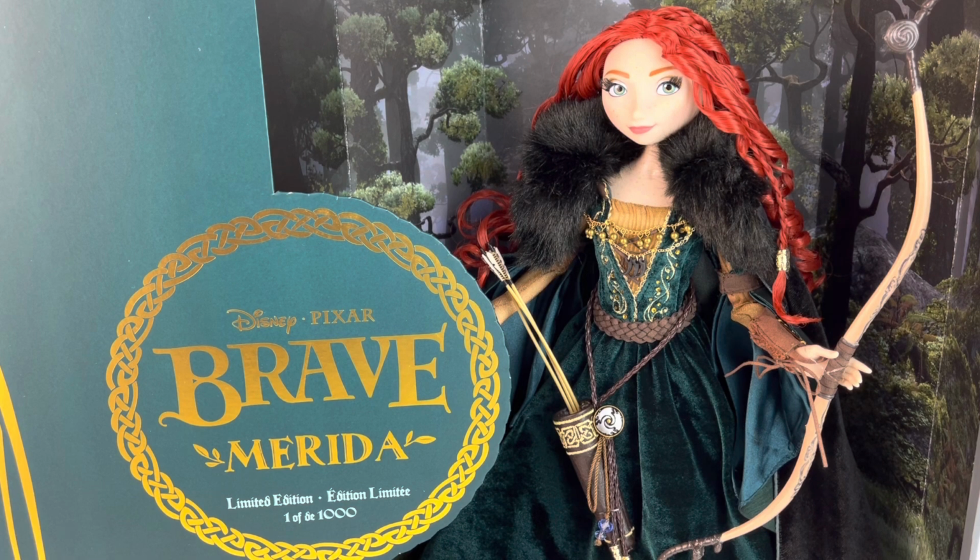So in this review, we are gonna go ahead and take her out of the box, and we will do a quick comparison to the first Merida doll release, which was pretty much 10 years ago. They haven't really made another 16-inch Merida, so this is pretty exciting. All right, let's go ahead and get started with this review.